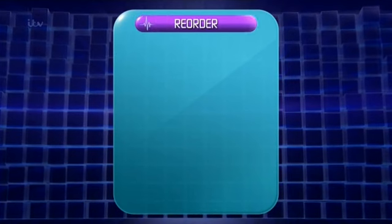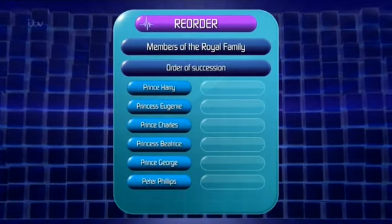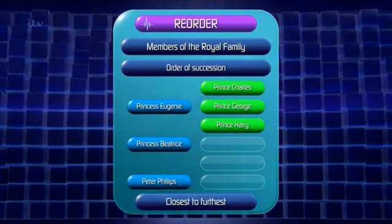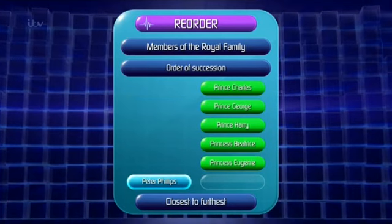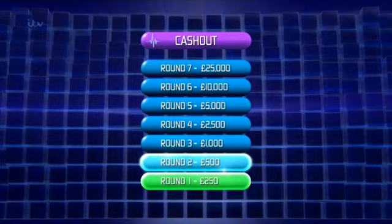All right, Ahmed, let's have a look at round two. It's reorder. This is reorder. You'll see a list of six items and an instruction that describes how you must reorder them. Correctly reorder all six items before your heartbeats run out and you'll bank £500.